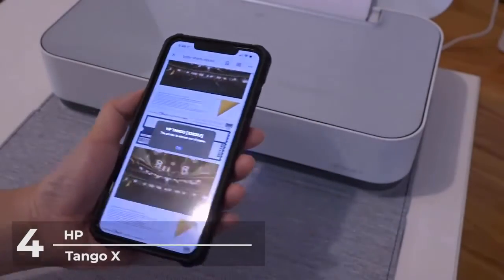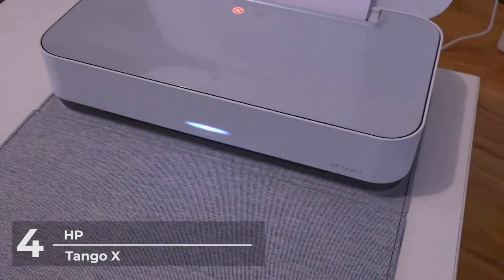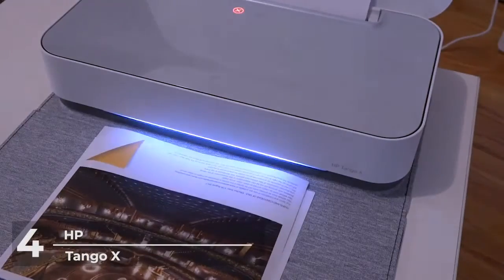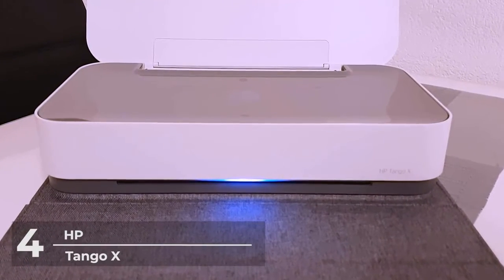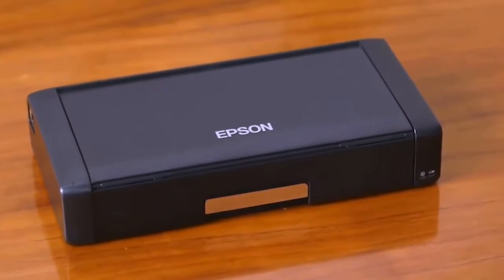Easily set it up in minutes from your smartphone and enjoy reliable dual-band Wi-Fi every time you print. You can also keep track of supplies and stay on top of things using the HP Smart app. Track ink and paper levels in the smart home device so you never run out of supplies in the middle of a job.